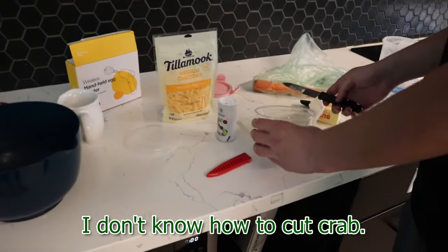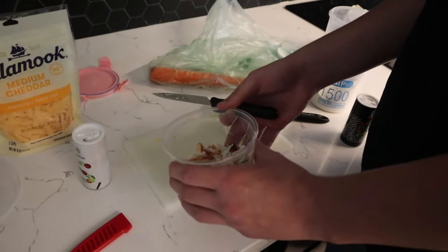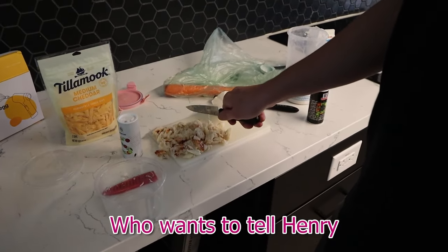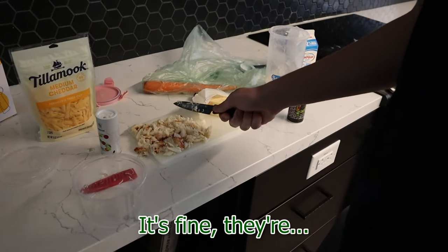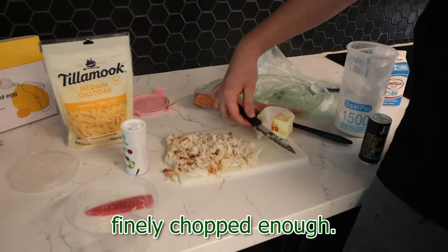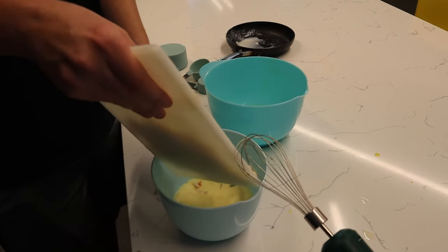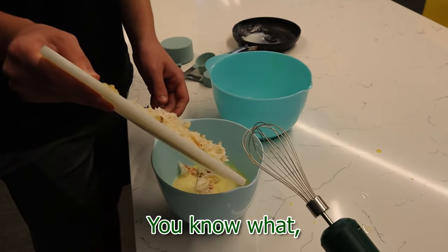I don't know how to cut crab. This seems wrong. The look on your face tells me that this is wrong. Okay. A lot of crab. Who wants to tell Henry he's holding the knife upside down? Seems like you did. It's fine. This seems finely chopped enough. Yeah, you believe what you want to believe. Sabrina is covering her face and walking away. You know what? I think that's enough crab.